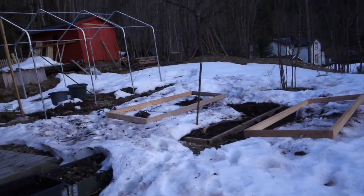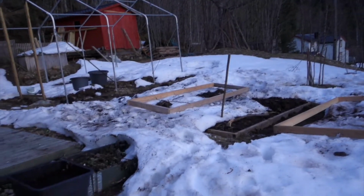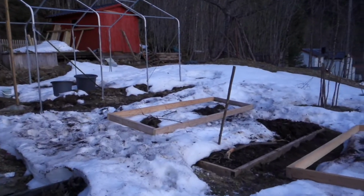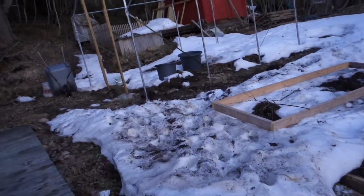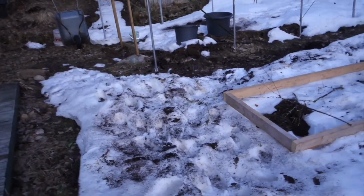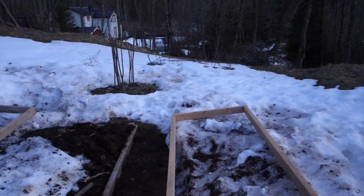Okay, and then the front here, and I know it looks absolutely terrible. I've tried to make the snow melt faster, and that's why it's so dirty, because I've been spreading ashes and dirt and coffee grounds on the soil.